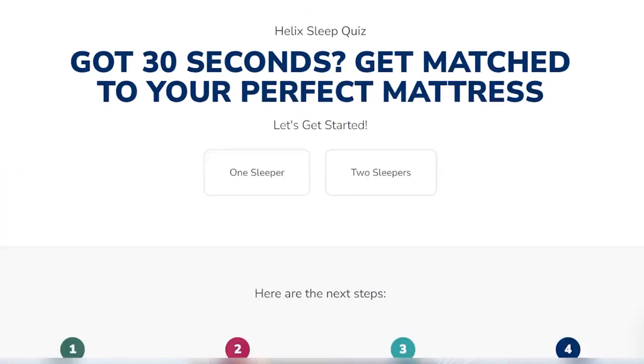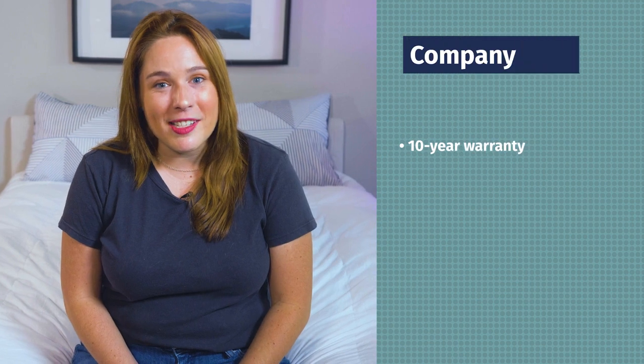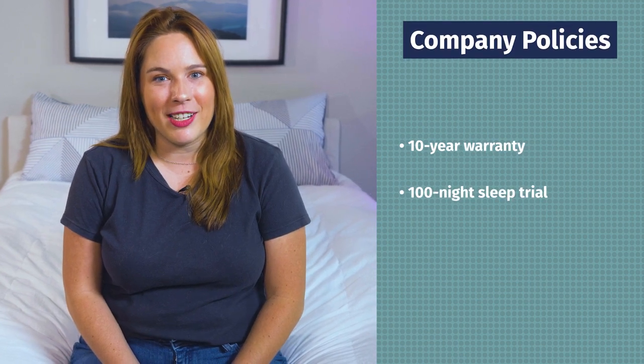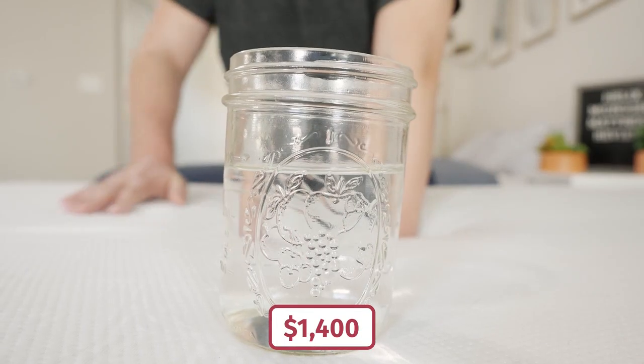But if you need something slightly different, Helix has got something for you. You just go to their website, fill out their sleep quiz, and it will match you to the perfect mattress depending on your body type and sleeping position. No matter which one you get, you can rest easy knowing there's a 10-year warranty and a 100-night sleep trial period. At regular price, a Helix Midnight mattress costs around $1,400 for a queen.